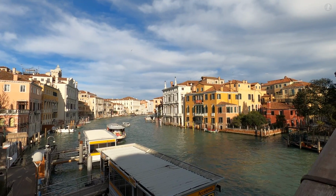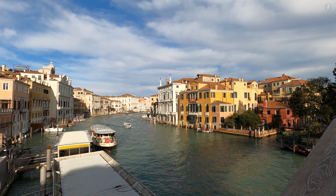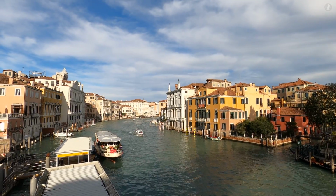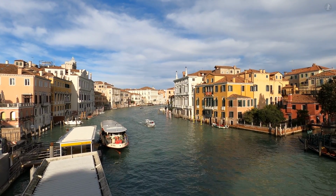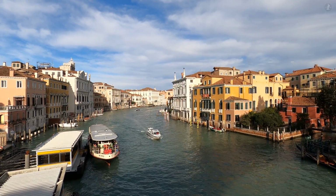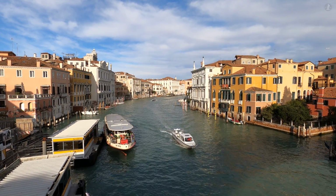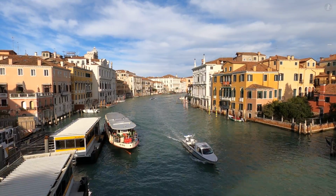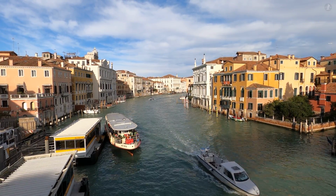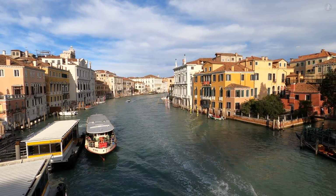Now, as we mentioned, the Academy Bridge here offers probably the best views of any of the bridges on the Grand Canal. Here we're looking along the canal in the direction of the Rialto Bridge, lined by an array of grand palaces as it bends around the historic sestieri of San Marco. But of course, while this is one of the best places in Venice to get a picture of its most famous canal, the Academy Bridge wasn't built just for tourists.